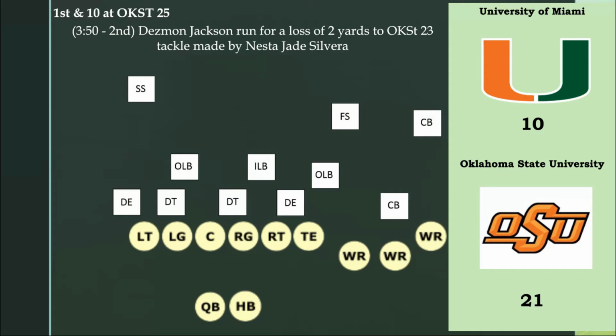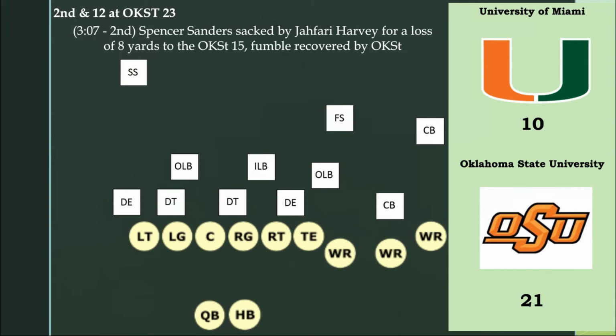But then the next play, you get everybody fired up. I mean, Nesta starts going crazy here because De'Ara King got hurt. He wants to show up, right? I mean, you gotta play with some emotion, some intensity.